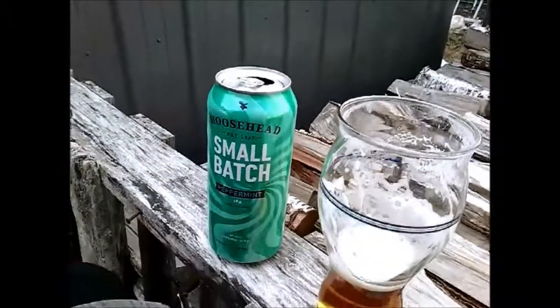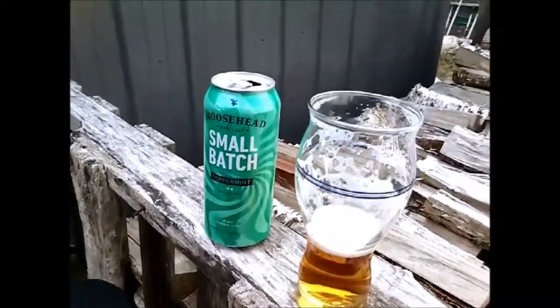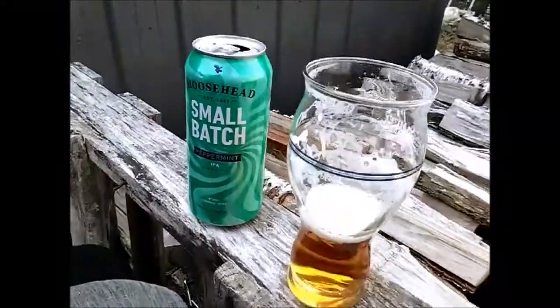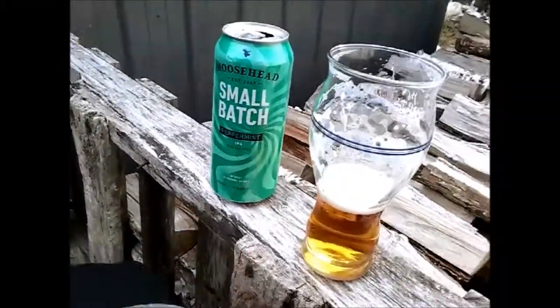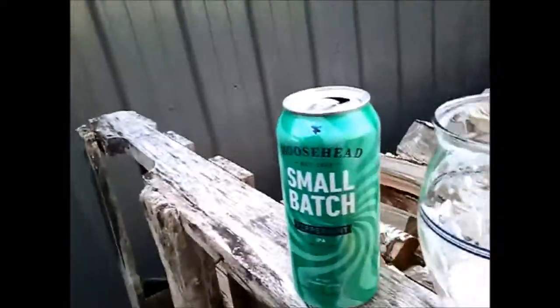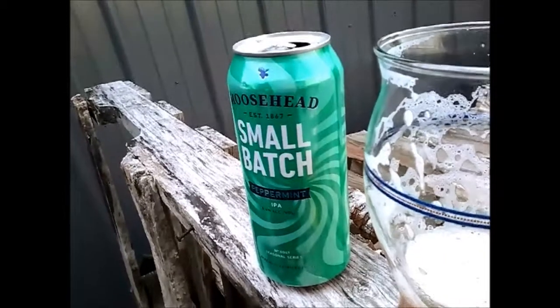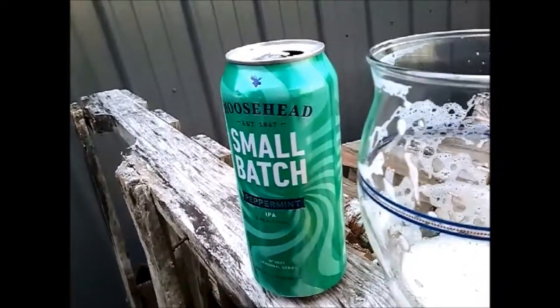I wonder if this is the first IPA Moosehead's done. I can't remember. Oh, no, the rhubarb, the small batch series. They did the rhubarb milkshake IPA, too. But Moosehead not known for doing IPAs. So, you know, not exactly in their specialty.